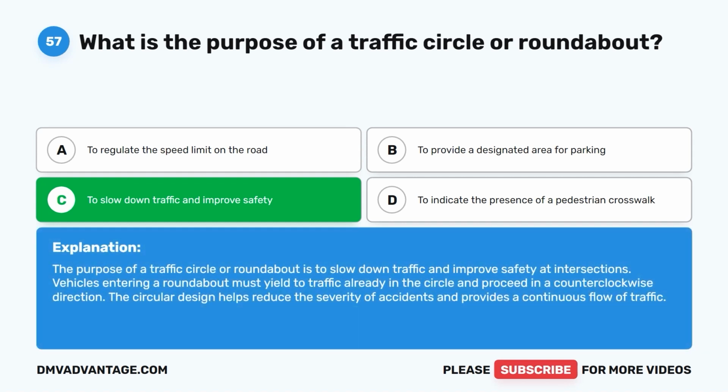The purpose of a traffic circle or roundabout is to slow down traffic and improve safety at intersections. Vehicles entering a roundabout must yield to traffic already in the circle and proceed in a counterclockwise direction. The circular design helps reduce the severity of accidents and provides a continuous flow of traffic.